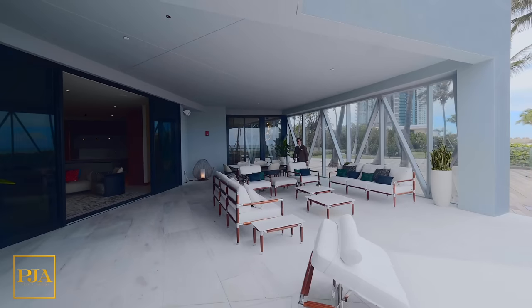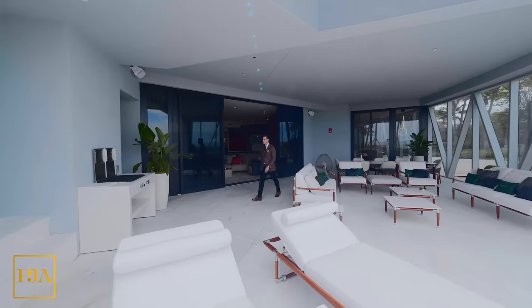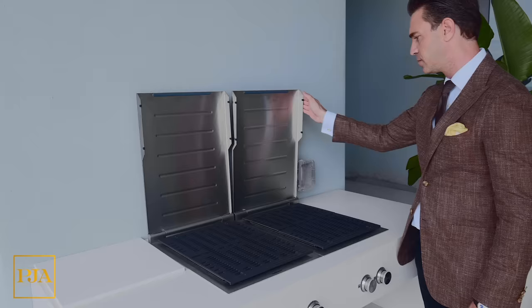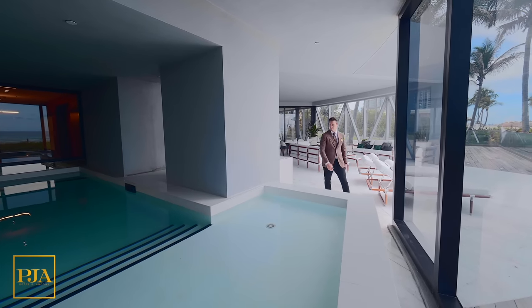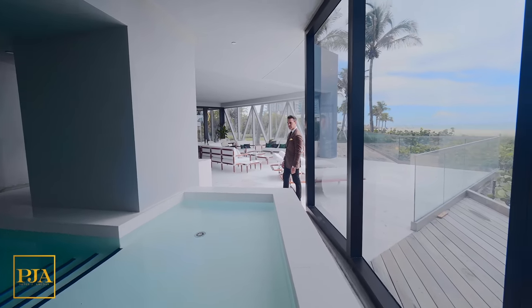To complete this special area, you have a summer kitchen that is modern by Gaggenau, and it's a Vario electric grill. You also have one of the largest outdoor private heated swimming pools that we've ever seen on any terrace. This one has a raised deck and is over 24 feet in length.